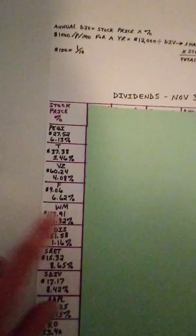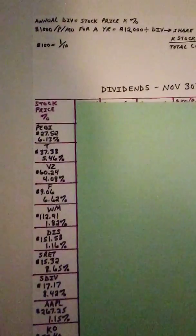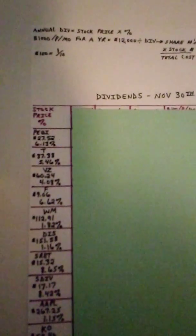If you go to Google and look up the payout, they have a consistent payout, paying out every quarter consistently. And on top of that, the dividend payout ratio is 22%. Basically, that means 22% of their profits go towards dividend payouts.